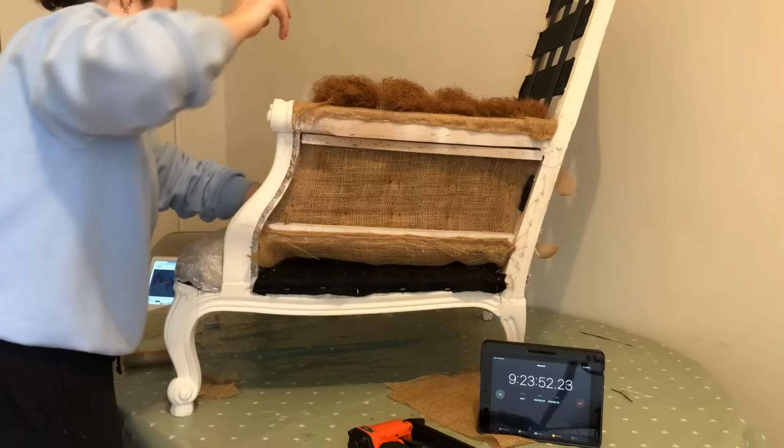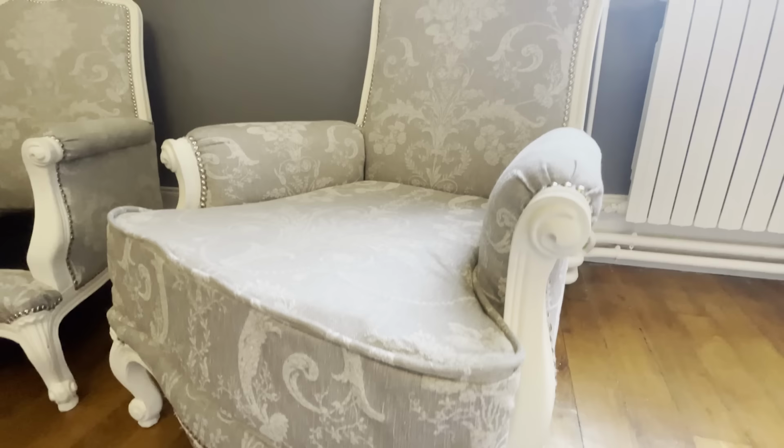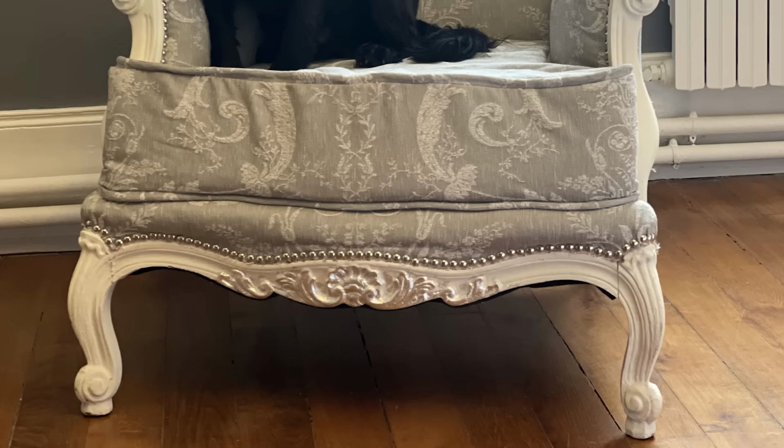Danielle spent over 25 hours on these chairs, but she did a fantastic job and they look stunning in this room. And if you're interested, we have another video where you can watch the whole upholstery process from start to finish.